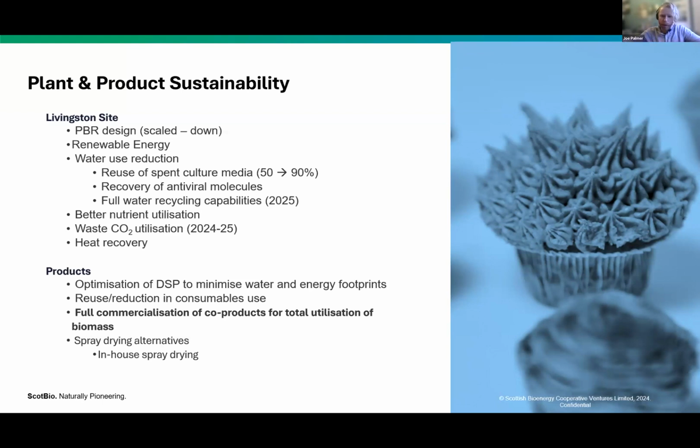And again, in terms of our products, we're optimizing DSP performance to reduce our water and energy. And we think a significant milestone for us is the full commercialization of those protein products, which I mentioned, which basically mean that we can use all of the biomass we produce. And I think another one internally for us is being able to replace toll spray drying with a more energy-efficient drying process, or bringing that drying capability in-house. That's going to be a real step forward for us.